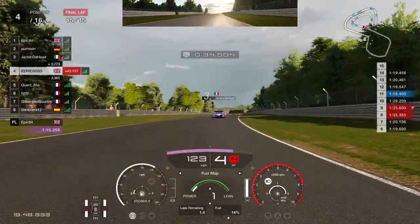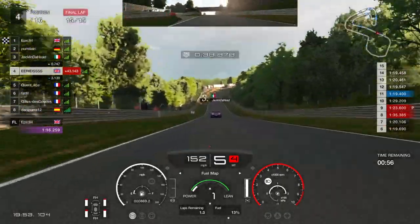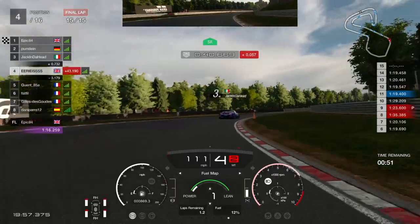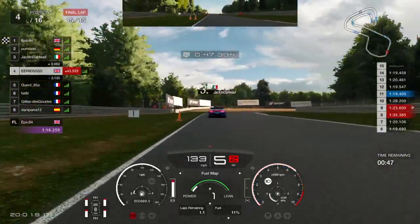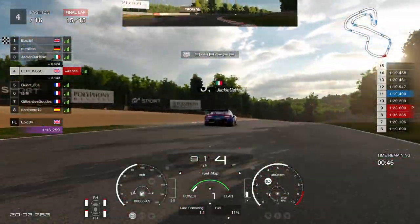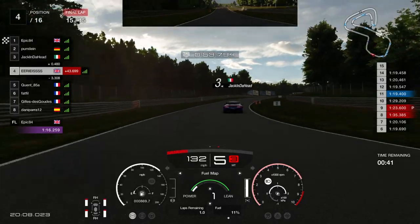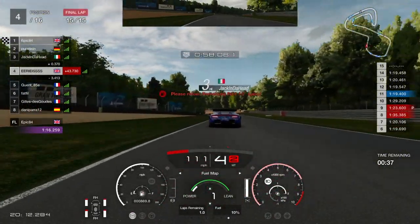It's our best first sector there, but the guy in front seems to have recovered now. Down the hill again, entering this technical part. This could, if we get this right, set us up nicely for a shot at him in the final corner. That's what I'm going to aim for. So we're going to follow him closely here. As you can see, we've managed to fuel well.